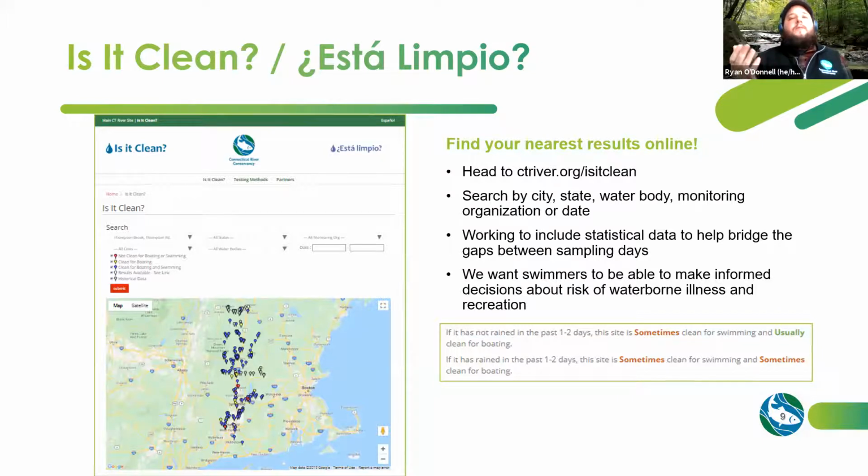And as you know, a river's always flowing, the water's always changing. And so even in the 24 hours between when we sample and when we get things uploaded to this website, things could change. And so we're starting to look at statistically how a site acts, either whether it's been dry for the past 1 to 2 days, or if it's rained significantly in the past 1 to 2 days. Because like I said, we see more bacteria after the rain. And our goal with this website is we want swimmers and boaters to be able to make informed decisions about the risks of recreating in our waters.